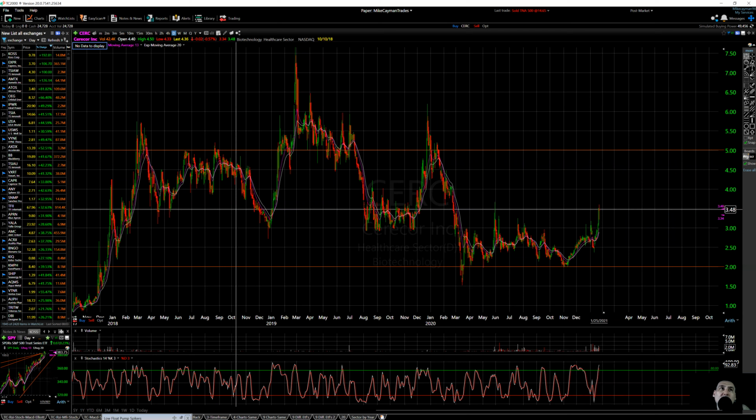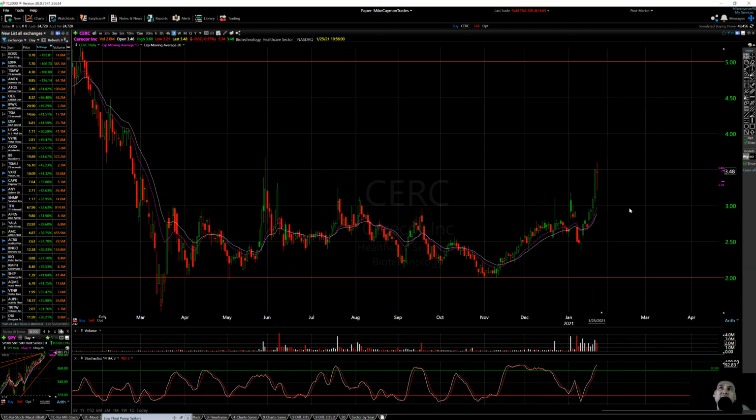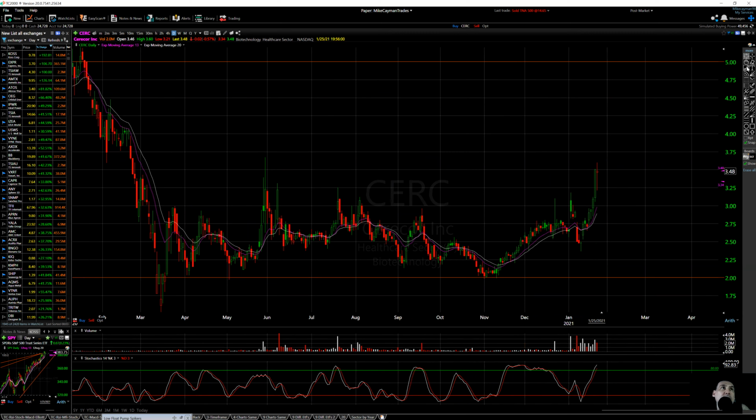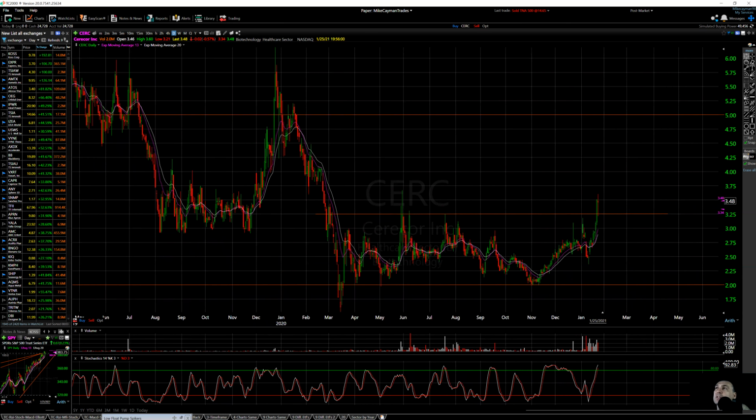What else we got here? 350 line's pretty big. And just below it, the 325 line's very big here. Actually, could put in the 325 line. So you can see it right here. See it bounced up many times. We touched it now. See that? That candle bounced right back up. So it's another interesting stock. It's been moving up. And let's move on.